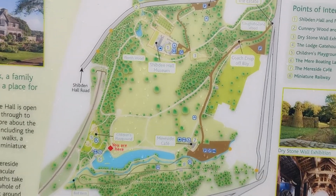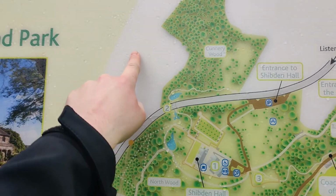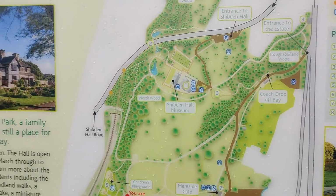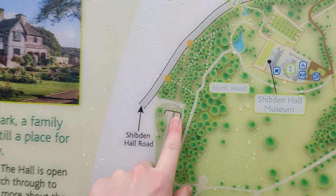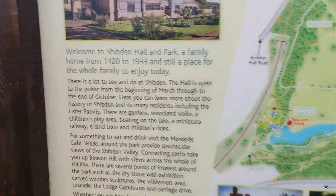So you can see here that this is the main gate to the estate, which is where we came back in from Shibden Mill. Just off here, that's where you'd go up to Beacon Hill, where we came down from. And we're here now, so it's still quite a big grounds. And as I said, this is where the train track comes out. You can see that little dotted line there. That's where it just goes straight through the hill. But let's read a bit about it.